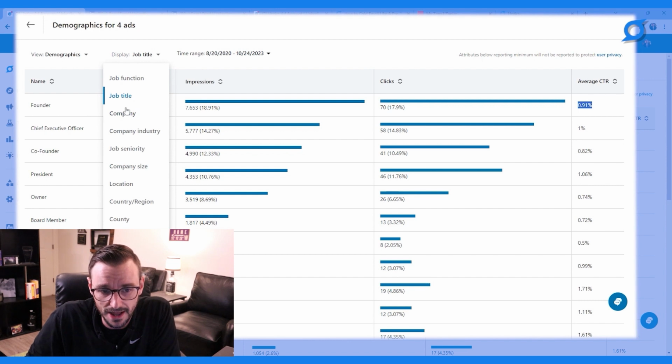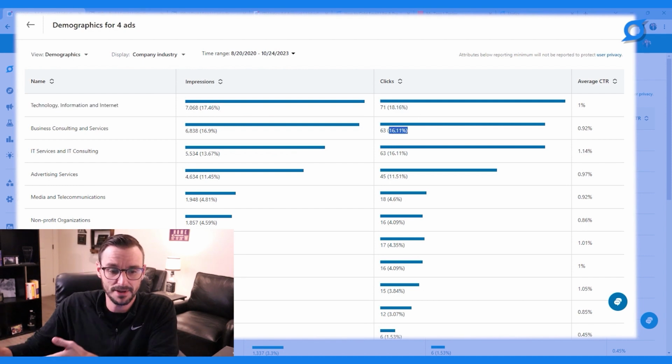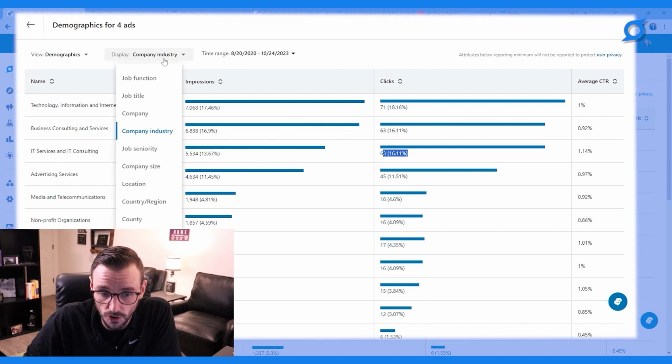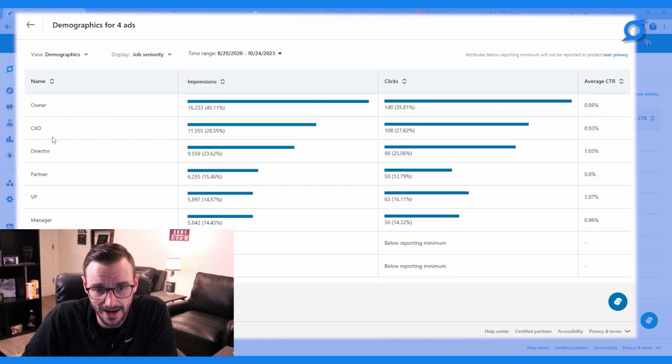A couple of the cool things that I think are super neat is diving into industries. So I can really hone in, and over time, I'll be adapting these campaigns to target the industries that I really want to focus on. Seniorities, of course: owners, CXOs, directors, partners, VPs, that kind of thing. You can dive into all of this. It's super cool. Even company size.